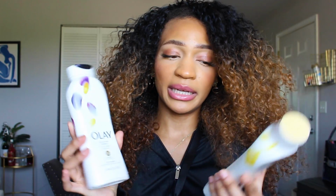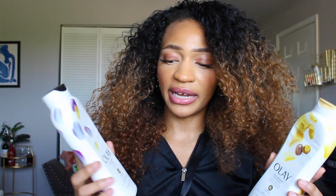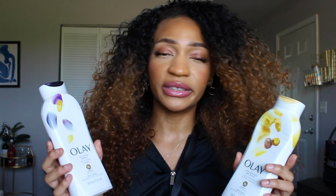So the next two are body washes. These are from Olay. I have one that's the age defying vitamin E one that has B3 complex, so really good for your skin. And the next one is the Olay Ultra Moisture with shea butter. I picked up both of these from Aldi. I think they pretty much always have them for a really good deal, maybe like $3 or so.